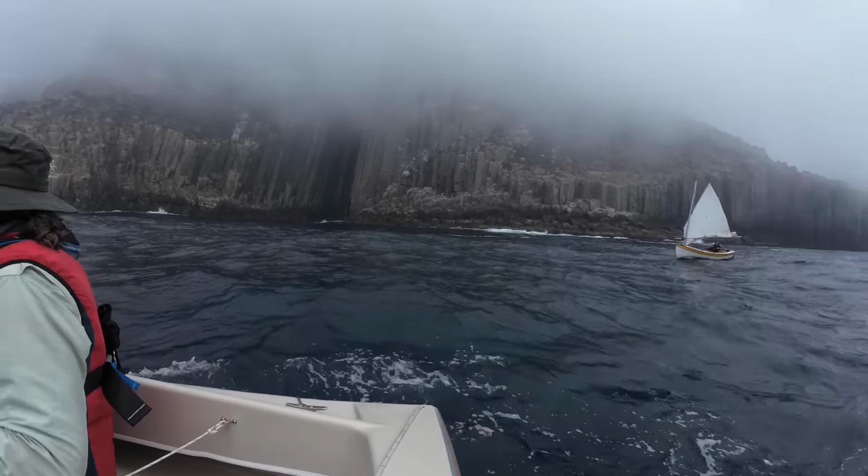Just motoring in a little bit closer to show you this cave, and just over here there's a colony of seals. This is just incredible, look at this. Cape Raoul. That's another awesome piece of Tasmania. See if we can get a bit closer.